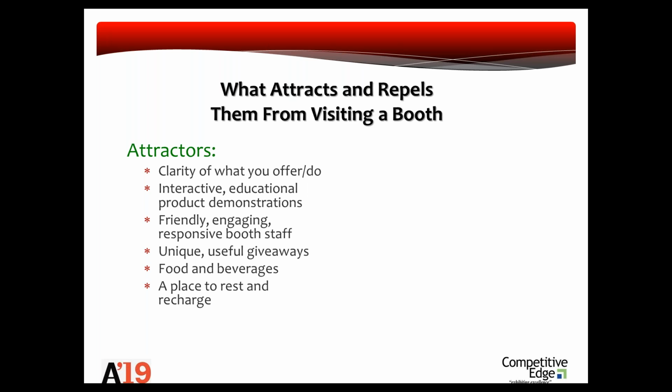Now, we did exhibit evaluations at A18, and we're going to be back at A19 again doing exhibit evaluations, and you would be amazed at how many booths we scored where it takes a little horsepower to figure out what they do, and that is a colossal mistake when it comes to exhibiting.